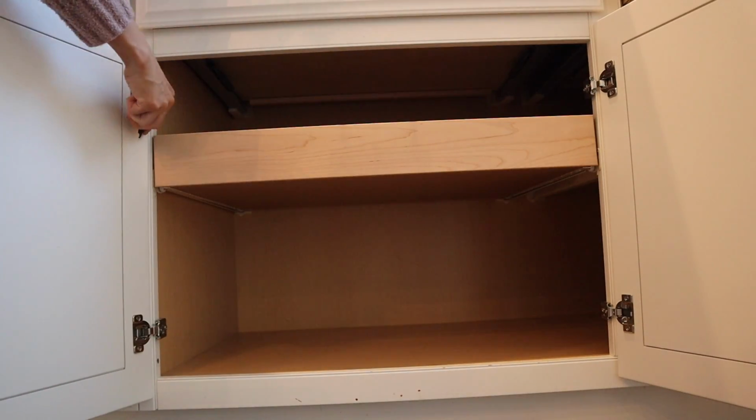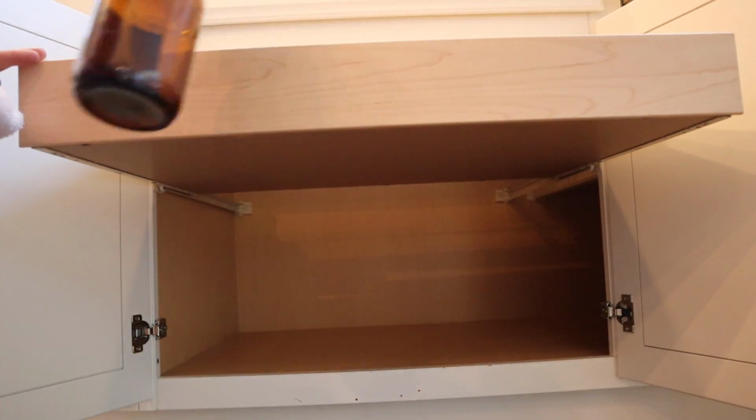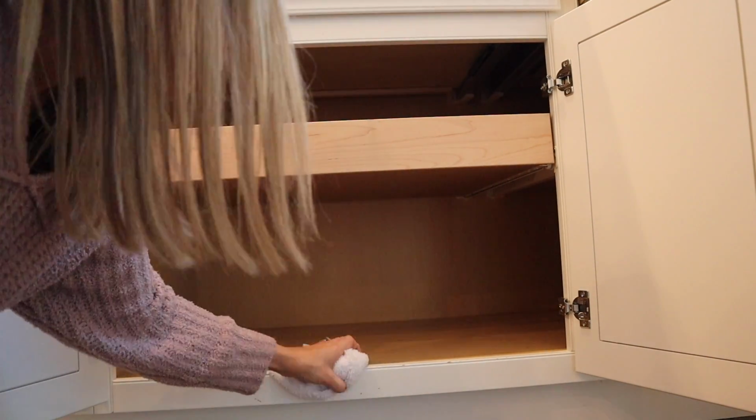And again, this is just a very random part of the kitchen. I'm also using my little scraper tool here because that dog shampoo that leaked, you saw it got all over the dryer, it got all over everything, so just need to wipe everything down.